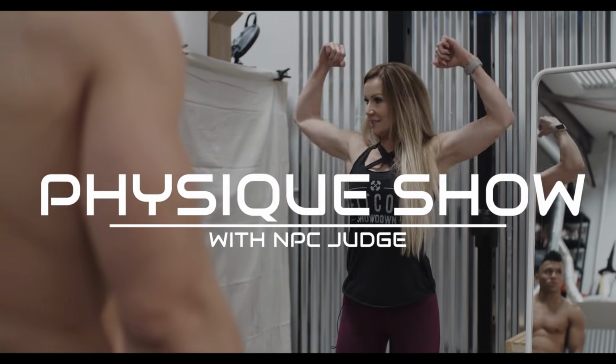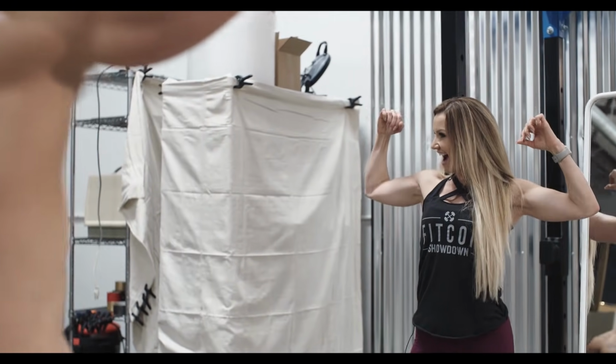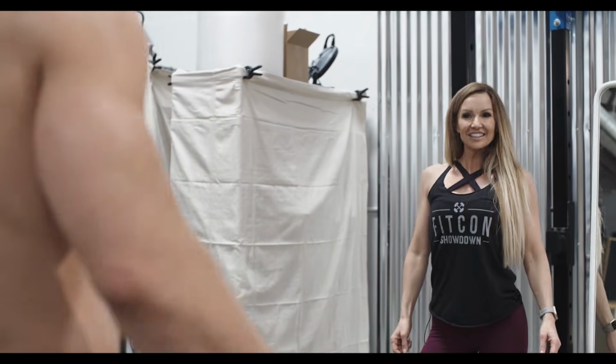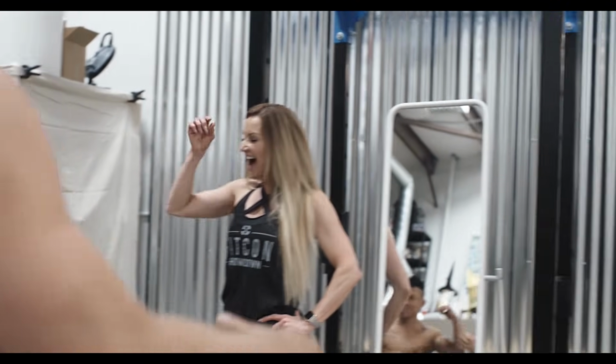Right foot, front double biceps. You can do both arms up. Front double biceps. Oh, very nice. See? What? Good point. It's getting schooled already. I have no intelligence in posing.